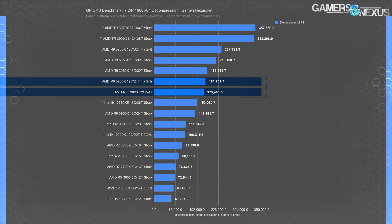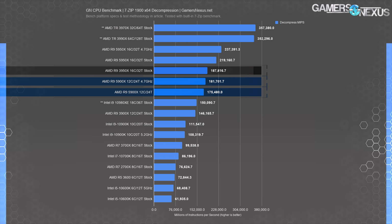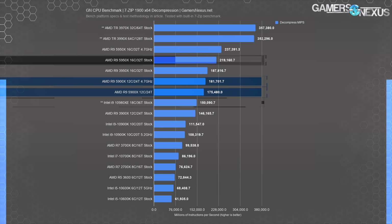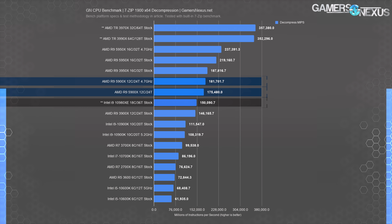The AMD R9 5900X runs 175K MIPS, the overclock at 182K MIPS, and the 3950X stock CPU at 188K MIPS. The 5950X stock CPU outdoes the 5900X stock CPU by 25% here, and the 5900X outdoes the 10980XE, which was $1,000 if you were ever able to find one, by 17%.